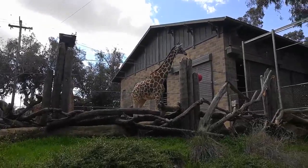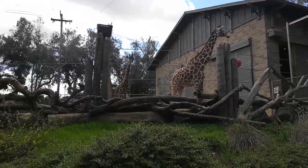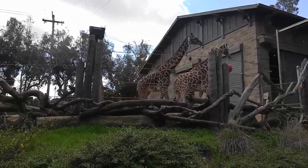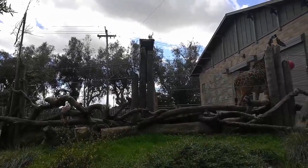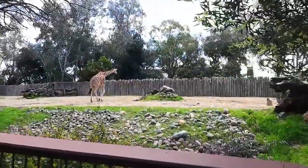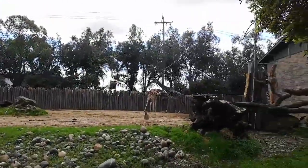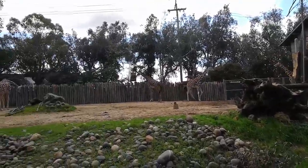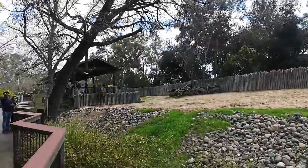Look at that. Look, there comes the other one. How many giraffes are there, Jade? Two, that's right. And there's one more in the back. All over there on the other side. Yes, 1, 2, 3, 4, 5.